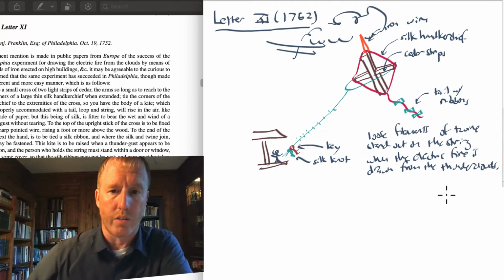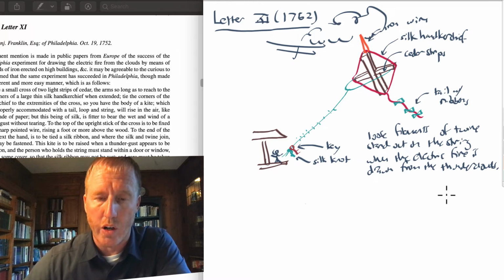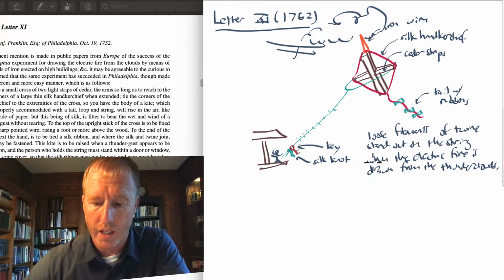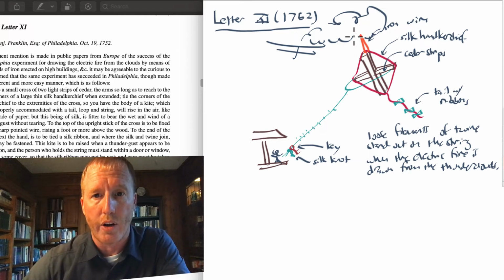He goes on in this letter to explain how this stream of electric fire may be drawn from the key by putting your knuckle right by the key, and you get a constant stream of sparks going from the key into your finger. As you might imagine, this is probably pretty dangerous, because if there's a sudden stroke of lightning, it would go through there and down the string to you and perhaps electrocute you.